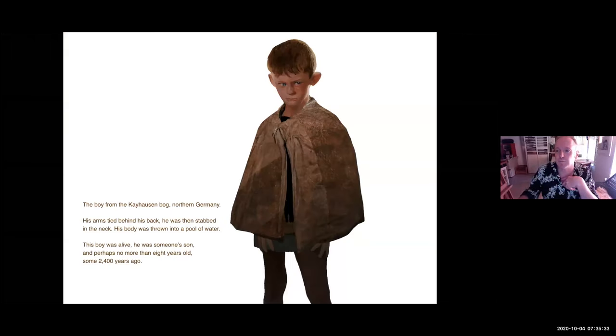Now, the reason I showed you this series of photographs, I think will be clear from this next one. We've just made a jump from 2 centuries ago to 24 centuries ago. This young boy's body was found very well preserved in a bog in northern Germany. The haircut on my painting is actually the haircut they still found on the skull. Somebody measured it and it came to this haircut.